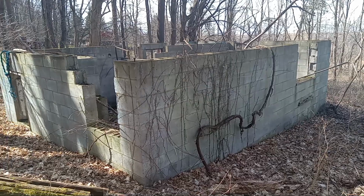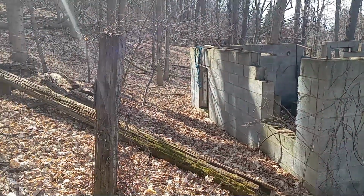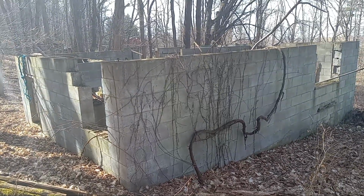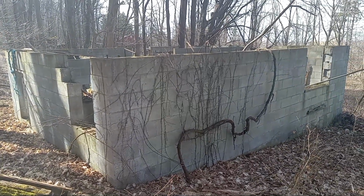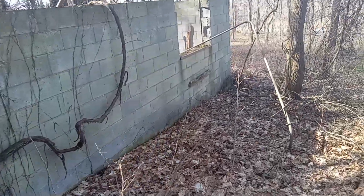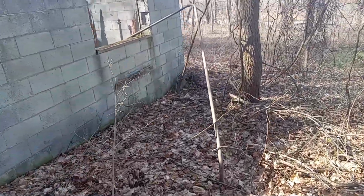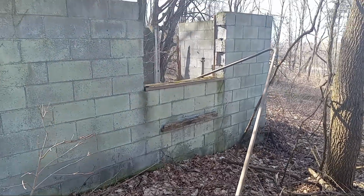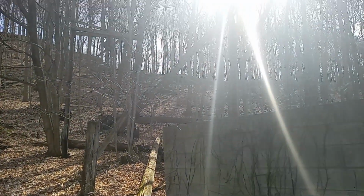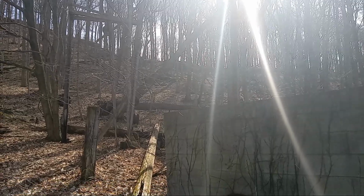So once again, if you know anything about what this building was, let me know. Might have been some kind of a machine shop attached to something else that was done here. I don't know, but I appreciate it. This is Justin Higner, Wheatfield town historian, on a slight detour to get a bit of history.